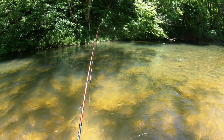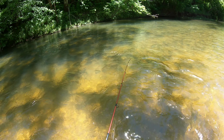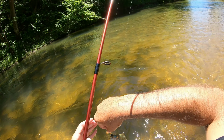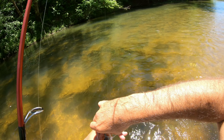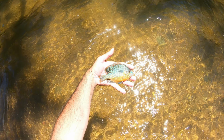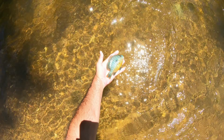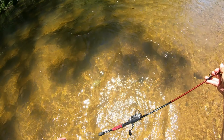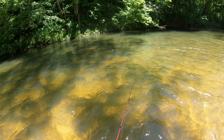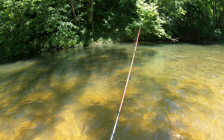There it is. These little things are on fire today. Look at this one, it's darker. I wonder if this isn't a male or something. Really pretty. Let's just let this guy go. I'm not sure how these underwater releases are looking today. Whoa. Feisty. They're fired up. Just get you a little rooster tail. I'll go out and catch you all kinds of them.